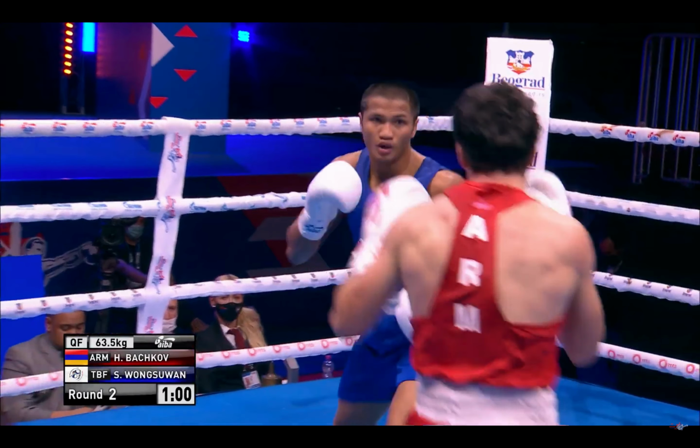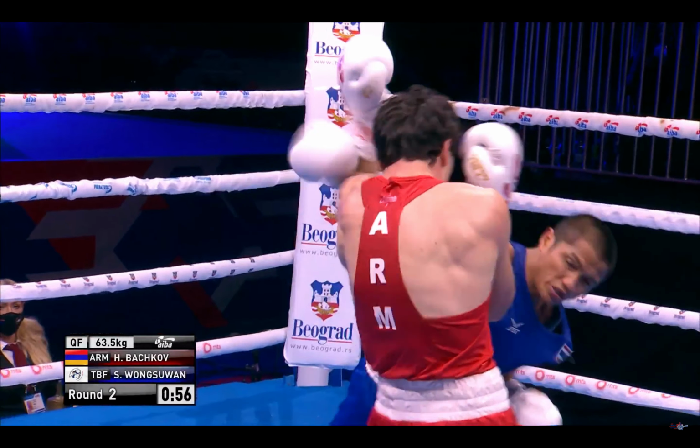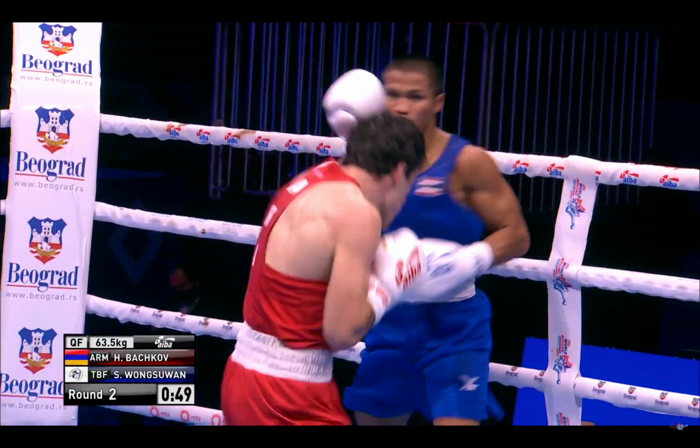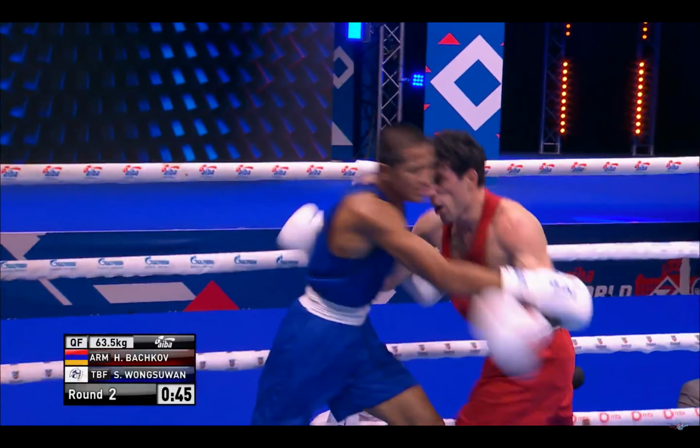Good right hand there from Wongsuwan. Punishing right hand, goes to the body with the right. Might just have reached. That was blocked. The right hand to the body there wasn't. Into the final minute of round two. And as I say, this is similar to round one.